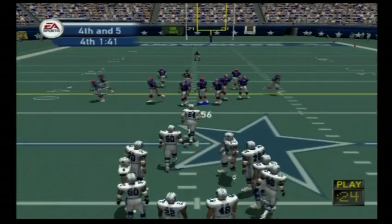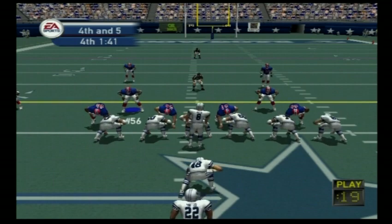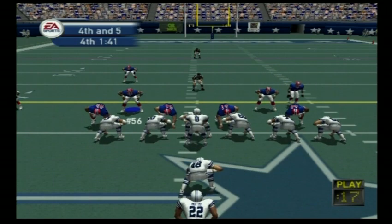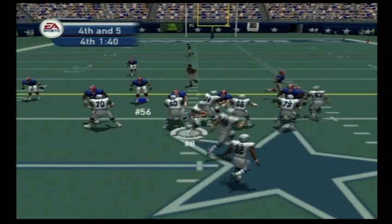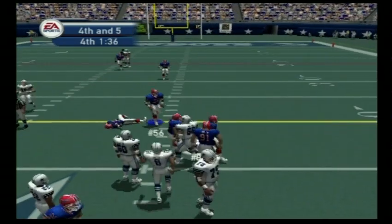Ball on the 45-yard line. Set. Sixth play of this drive. Hut, hut, hut. Back to the pad. Chased out of the pocket. Over to the right.